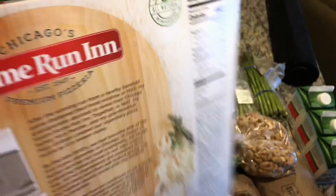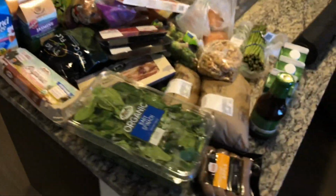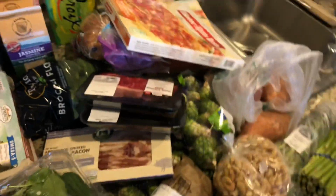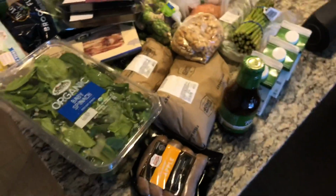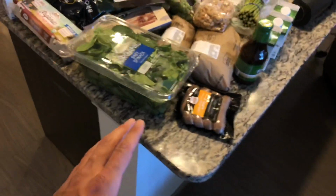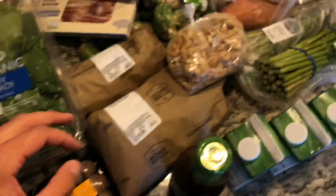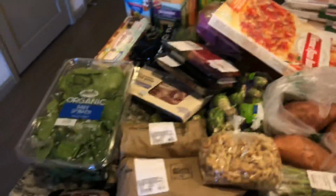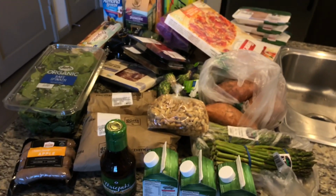And this is over 2,000 calories. This is 2,500 calories for the whole pizza. So it's a lot, but that's my favorite cheat meal there, besides going out to eat and getting a huge burger or something. But anyways, guys, this is a fair representation of what I eat throughout the week to stay lean and built.